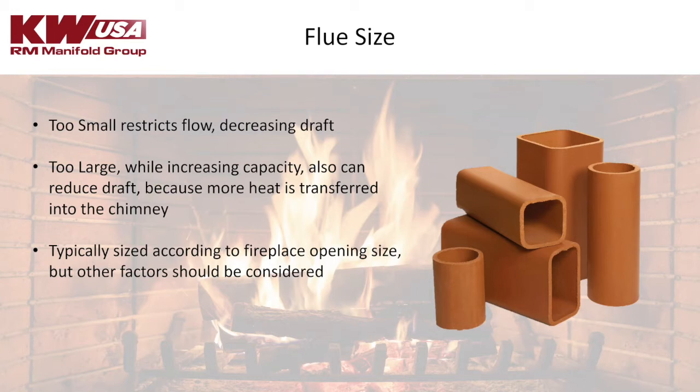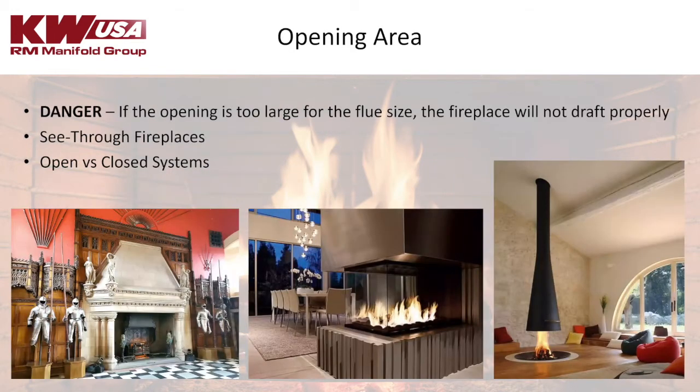So flue size is typically sized in relation to fireplace opening size. If the opening area is too large, the fireplace will not draft properly. It doesn't create enough velocity to safely evacuate and vent all those flue gases from the room.